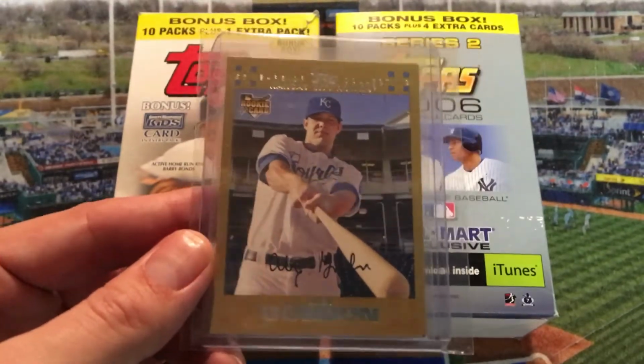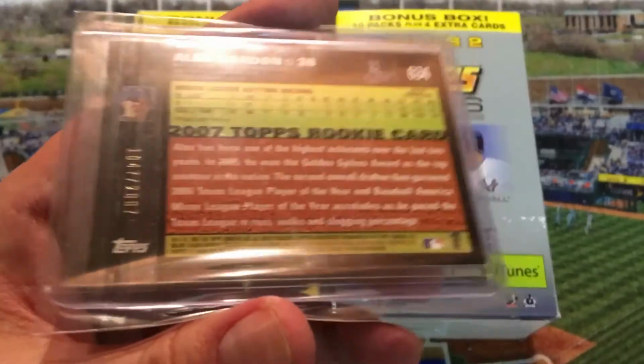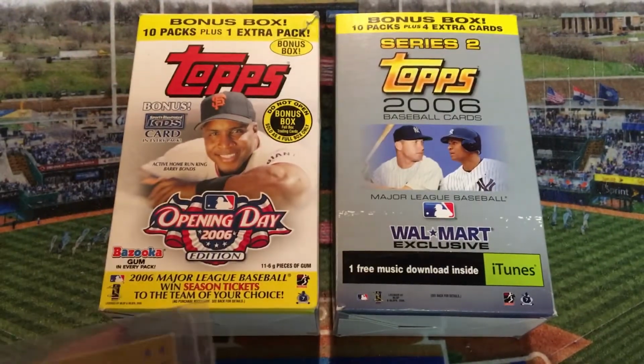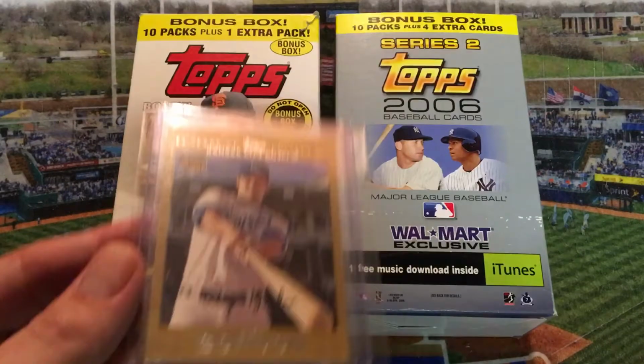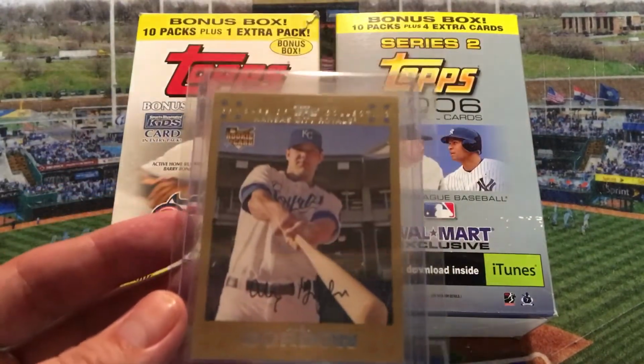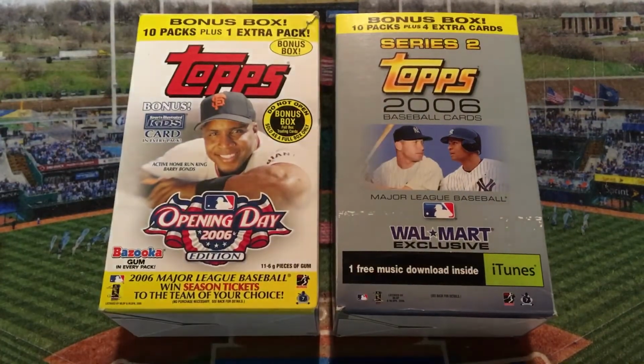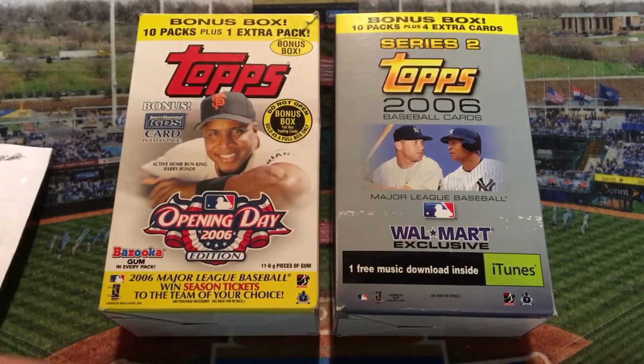And so I had no idea of the story. I completely missed out. I wasn't really into collecting that much in the mid-2000s at all. And so I completely missed the boat on a 2006 Alex Gordon, the entire story. I was completely clueless. And so that kind of led me down the path to researching what happened, the story behind it. And it's pretty neat.